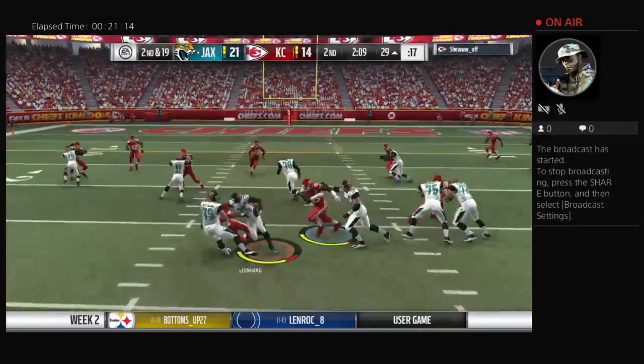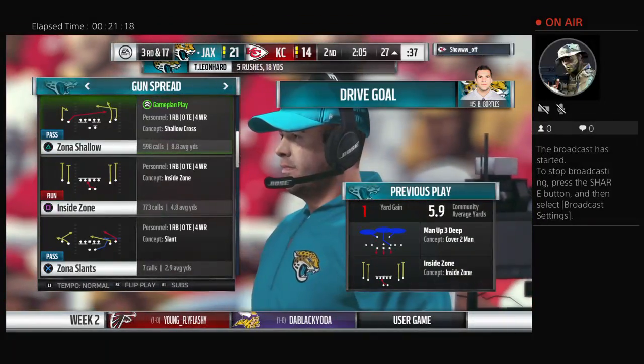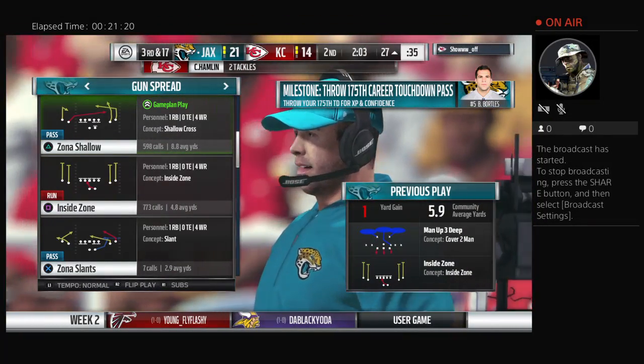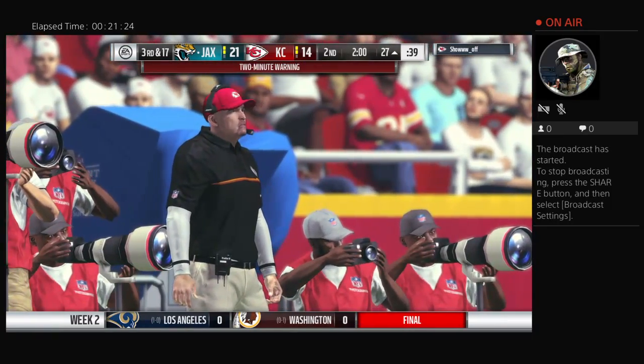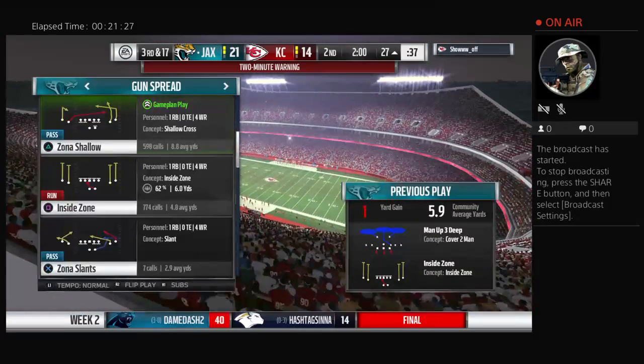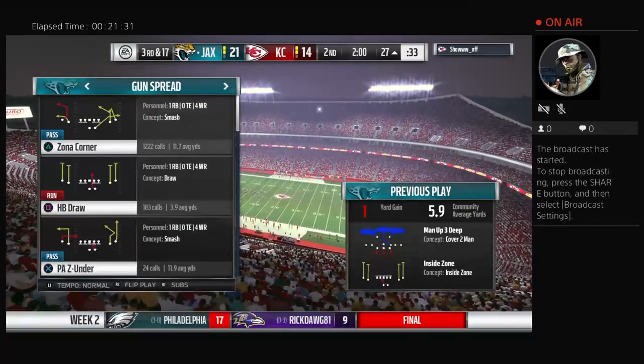They'll run it now out of the gun, and he'll get this one down to about the 27. And they only get a yard back there. They'll be left with a 3rd down and long. So 2 minutes to go in a wild first half. We're back to Arrowhead after this.